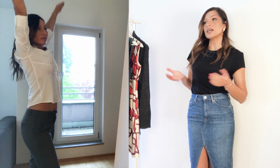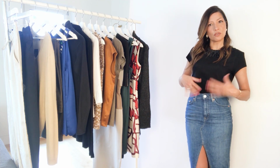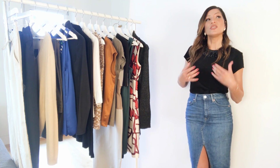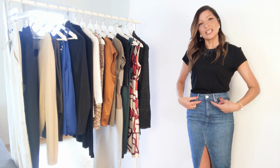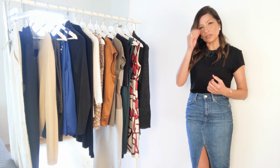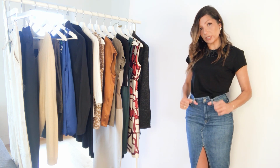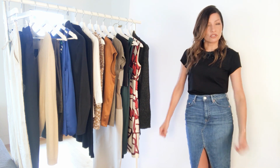Then move around a little, lift your arms, do some squats, walk around, see if the piece is clinging anywhere on your body, and make sure it's comfortable in the tummy area, so that if you've got a flat tummy when you're trying it on, you can also have lunch without any problems. Especially with high-waisted pieces like this skirt, they tend to be very uncomfortable if the cut is really cheap. In this case, it's quite stretchy, so I can have a good lunch today.